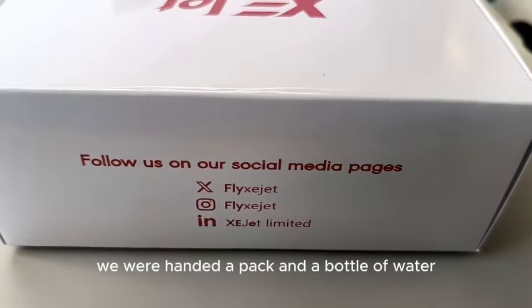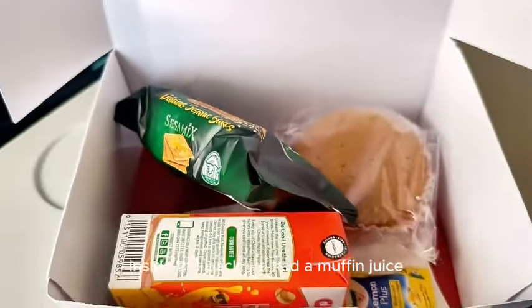Shortly after takeoff, we were handed a pack and a bottle of water. Inside the pack, we had a muffin, juice, biscuit, and a mint.